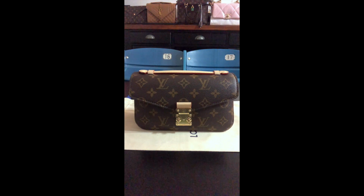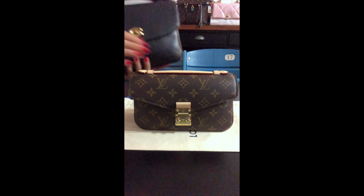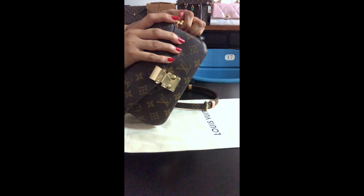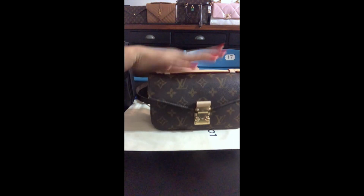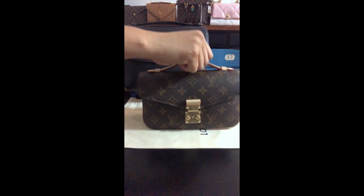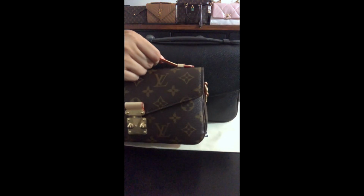It's the perfect size, because the Pochette Metis, the regular size, could be a little too boxy. I don't have one, but here's my Coach Cassie to compare. Let me take this strap off one more time, and you can put any strap on here. You can jazz it up. Some people like the chunkier straps that they've been switching out on their different accessories.